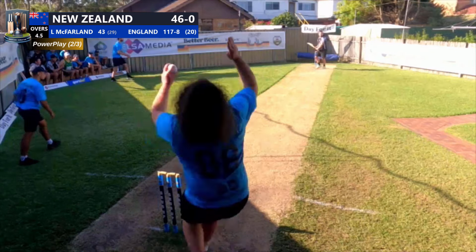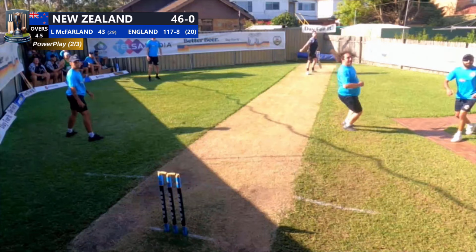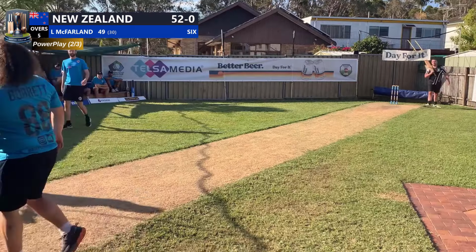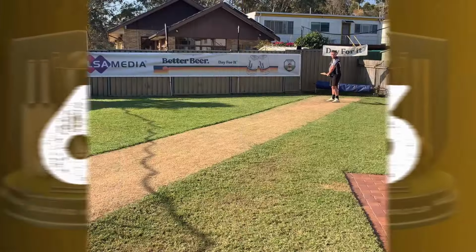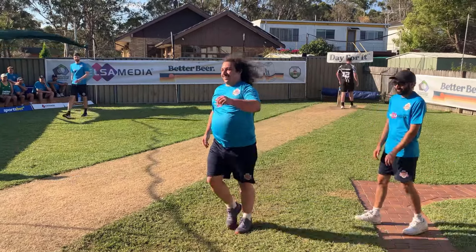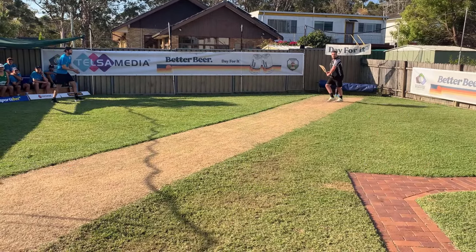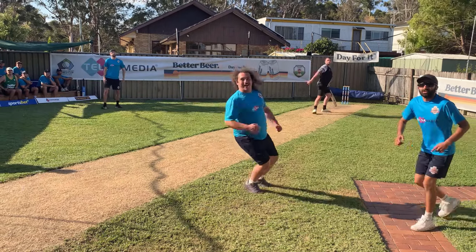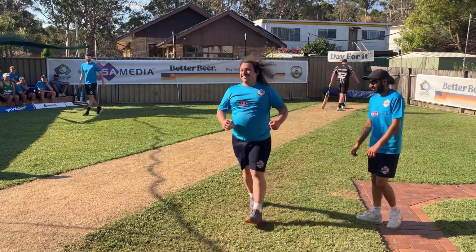McFarland looks cool though. Doesn't look too flustered. Oh, it's the top edge. And it's 6 runs. Well, that's unlucky from Ricky Borrett. It's a good over. But McFarland moves to 49. Got nowhere near that. It's the first one he's mishit today. But wouldn't you just know it? When your luck's in, your luck's in. Scuffed over the fielder's head into the pavilion for 6. Borrett knew it straight away.